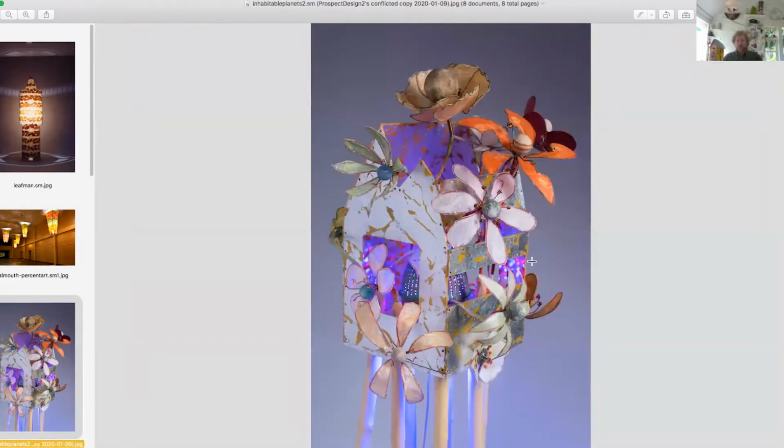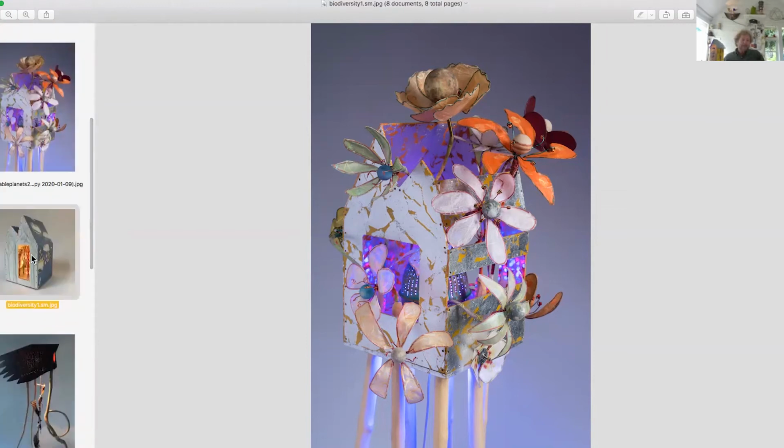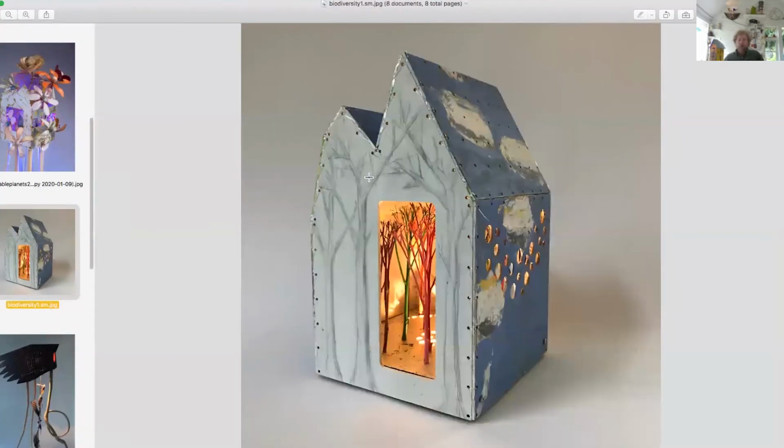This is part of a shelter series. This is a shelter for sustainable inhabitable planets. The flowers have as a stamen or a pistil planets that are inhabitable, and our Earth is quite precious, and that's what this piece is about. This is a shelter for biodiversity. All the trees inside are the same, except they're different colors, just like the human race, but they're all living together in a protected area, which happens to be a shelter of nature.